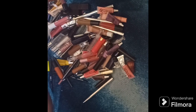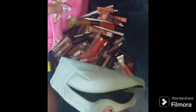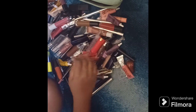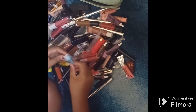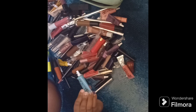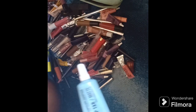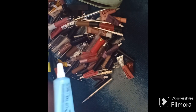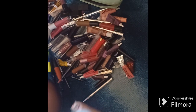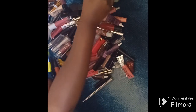All of my keeps are going to go into these little bags here, and then the rest are just going to be laid to the side. All right, first off, I have the OCC lip tar in Pool Boy. It's a light blue. I'm going to keep it. I like to use it for special effects makeup. That's a keep.